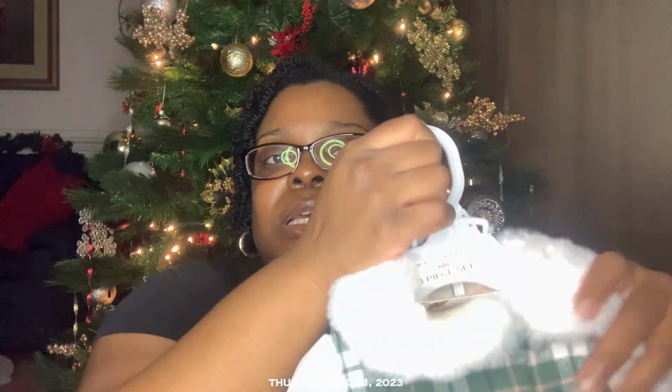But I had to get this. Look at the little fur. And this was also $16.99 as well. And they have so many cute booties and socks and headbands. I was like, y'all, I gotta go. I have to go. I had to get out of there.